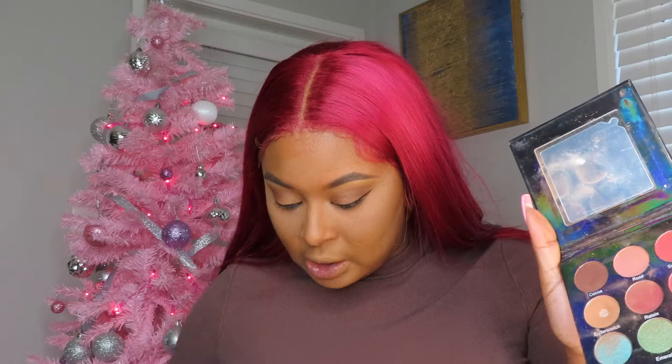As I mentioned before, this is the palette that I use. I'm just gonna take a little bit of that. Look, mouth open again. So, love the blush. As I said, I use it all the time for blush.